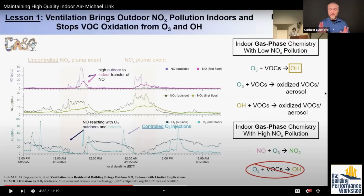By the way, that is from a paper I was advised to give little annotations. So this is a paper called Indoor Ozone and Its Influencing Factors by Bill Nazarov from 2022.